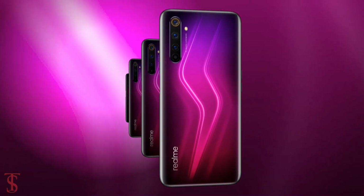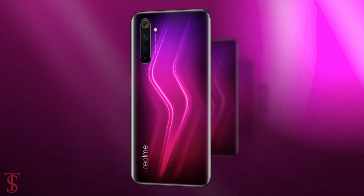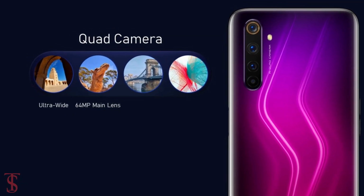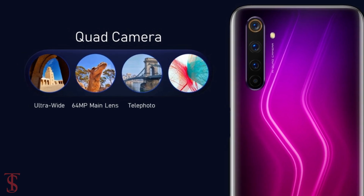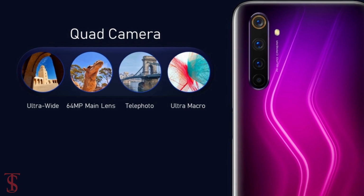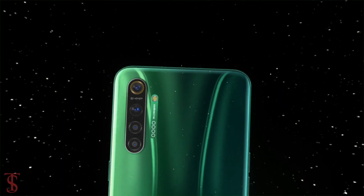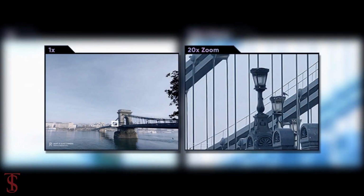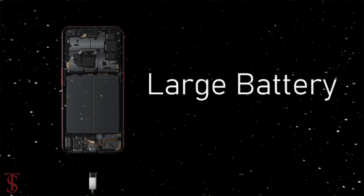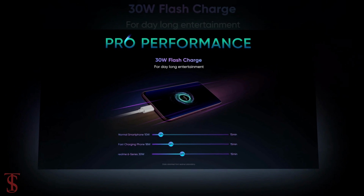As for the camera, the quad rear cameras of the Realme 6 Pro will include a 64MP main camera accompanied by an ultra wide angle lens, a telephoto lens and an ultra macro lens. The rear cameras are teased to support up to 20x zoom and, interestingly, the handset will include a large battery with 30 watt VOOC fast charging support.